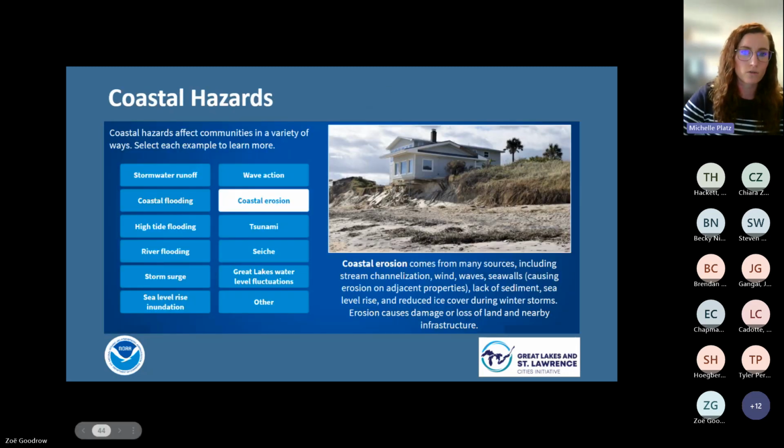So the training includes in-depth definitions and example photos for each of the various coastal hazards that you'll see on the worksheet. And for each of these coastal hazards, the worksheet asks about the level of concern. So this may be helpful for you to look through to just understand if this is applicable to your project or not. Go ahead, next slide.